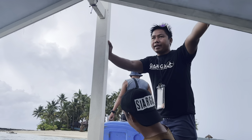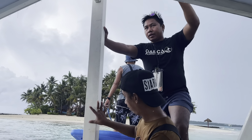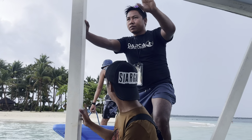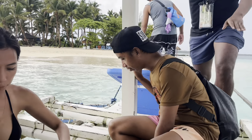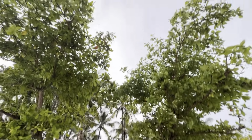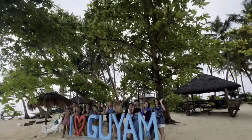So the people here, especially the ones that were there with the boat, the locals, they are very helpful, they are very friendly. You can ask as many questions as you wanted to ask. They will not hesitate to give the right answer. And Siargao in general is a very safe place, I believe. We stay there overnight outside. Ayan, this is Guyam. I'm sorry, the second island was Daku Island, and now we are in Guyam, the last island.